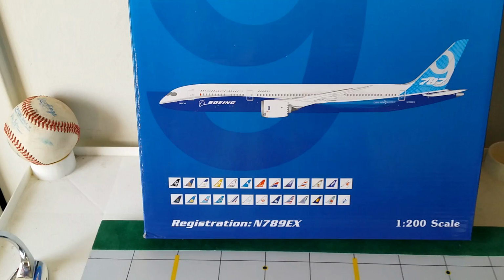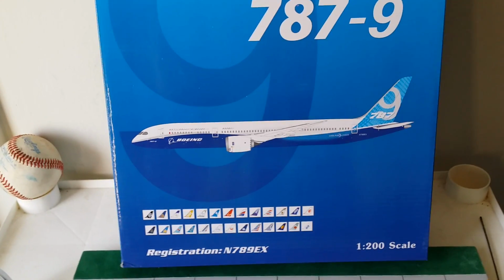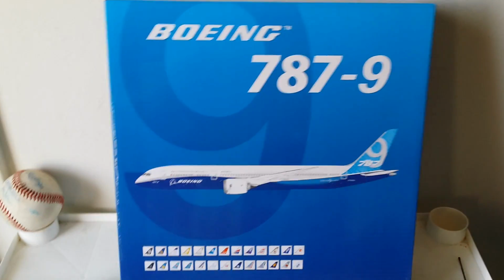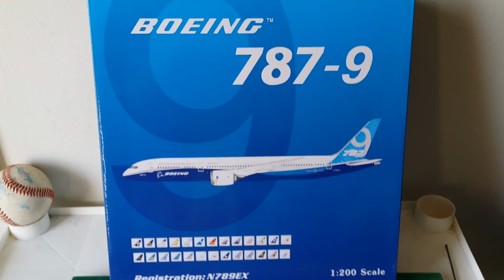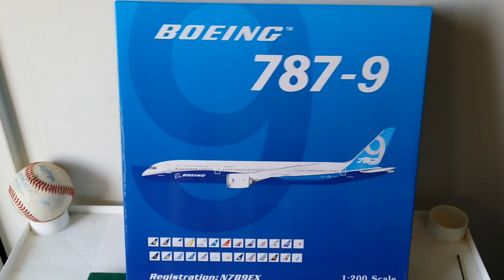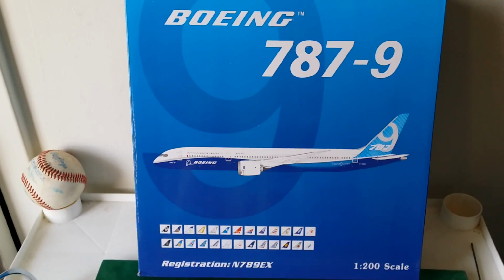You know, Air New Zealand was a launch customer for this aircraft, the 787-9. I was going to get that one, but I decided to wait on JC Wings after I saw Midget HD's video review on that. I can probably still get it, but I think I'll wait on JC Wings. Theirs is coming out later on this year. My guess is about March or April, between March and May. That's my guess on that. So with that said, this is the box here.